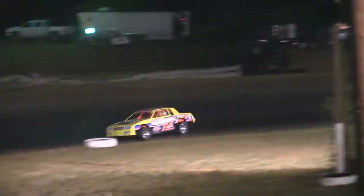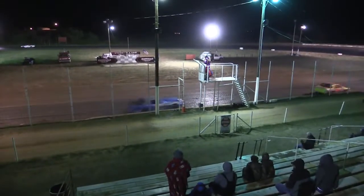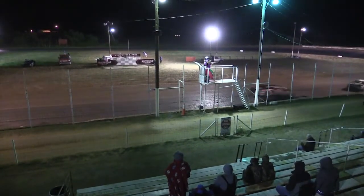Wallem knows it's not going to be enough. Abby staring squarely at the checkered flag on his way out of turn 4. He'll take the win in the factory stock main event. Grant Wallem is 2nd. Tom Earl is 3rd.